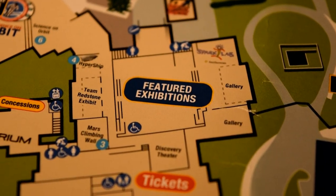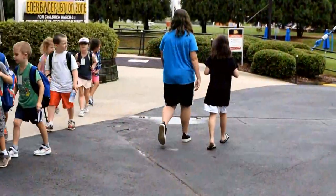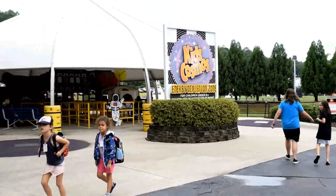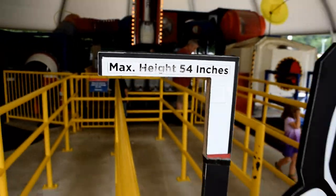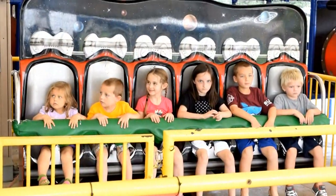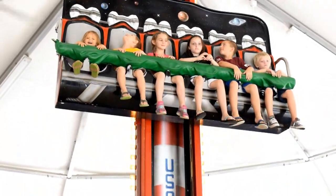For our next play area, we're gonna have to go outside to Rocket Park. Here you will find Kids Cosmos, Energy Depletion Zone. Here ages 8 and under and no taller than 54 inches get to ride the Moonbounds. This has always been one of my favorite things at the Rocket Center.